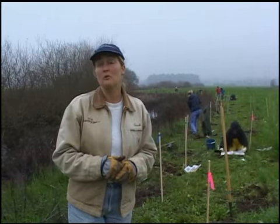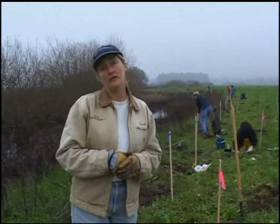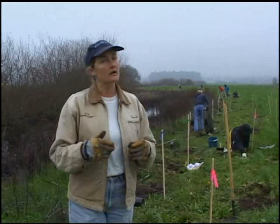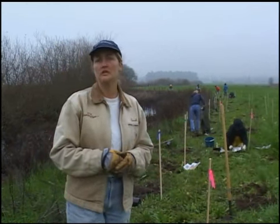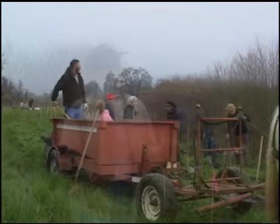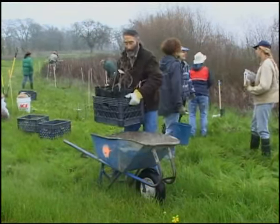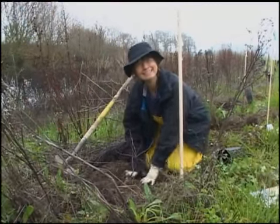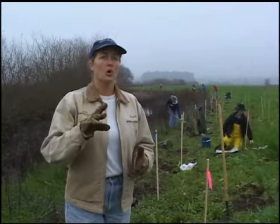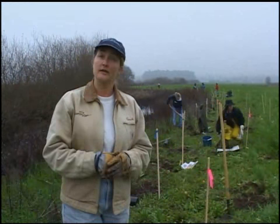Today we've got a wonderful volunteer crew. They are mostly from the Laguna Keepers, a group of folks who go out regularly and do all kinds of different work in the Laguna. Sometimes it's glamorous, like today, a tree planting, but other times it's just the more tedious work of picking up litter from flood debris or weeding, clipping blackberries. So they're always there on the job, ready to go.